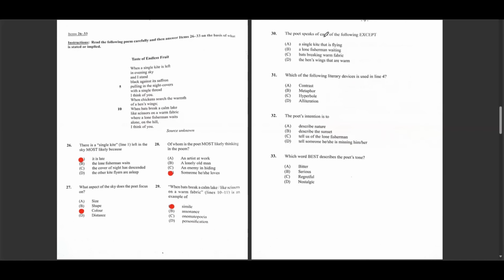Number 30, the poet speaks of each of the following except... So which one of these did the poet not speak of? Let's see what we have in the poem. A, a single kite that is flying. Yes, we have that: a single kite is left in the evening sky. So A is there in the poem, so it's not our answer. Option B, a lone fisherman waiting. Yes, where a lone fisherman waits. Option C, bats breaking warm fabric. You have "when bats break a calm lake," so we see something different. Here the bats break a calm lake, not the warm fabric. So C is what the poet did not speak of. Just to double check, D, the hen's wings that are warm. We have that here: "when chickens search the warmth of a hen's wings." So C is definitely our answer.